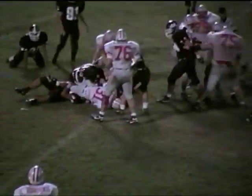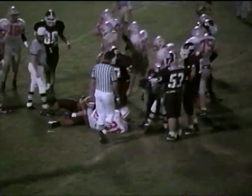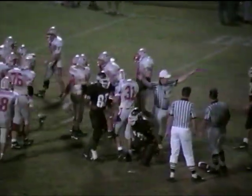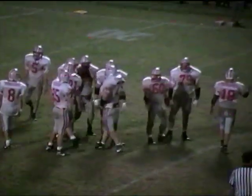High formation. Pitch out goes to Bargo, and Bargo trying to get up a little steam there and falls over what looks like the first down marker at the 35-yard line. Going to have to come out and measure this one. It's very close. First down. Officials say first down for Corbin.